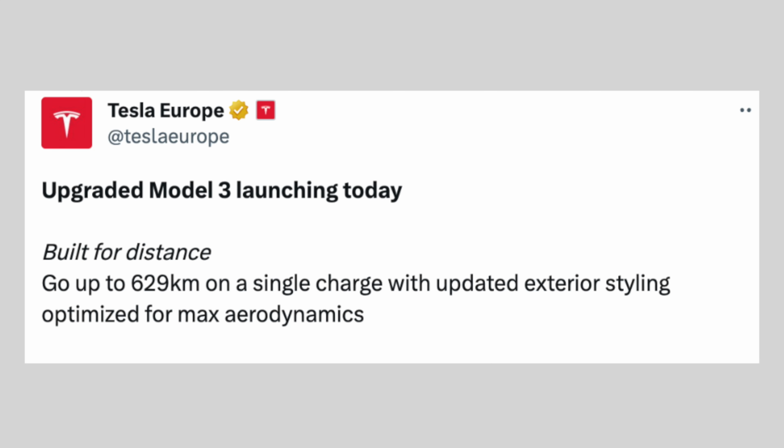So that's all great. But one important upgrade that they've made on this vehicle is that they've increased the range. They have advertised this vehicle as being built for distance, and they have said you can go up to 629 kilometers on a single charge, with updated exterior styling optimized for max aerodynamics. This will be the most aerodynamic Tesla.